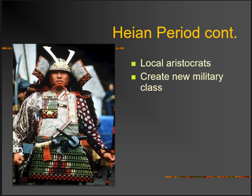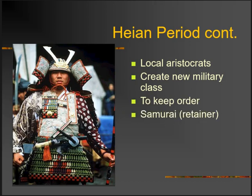The local aristocrats during the Heian period will develop a new military class to keep order. And of course, these are called the samurai, which we could call a retainer. These are guys who are dedicating their lives to fight. So in that case, they are similar to a European knight. European knights would be trained to fight. Certainly a samurai was as well.